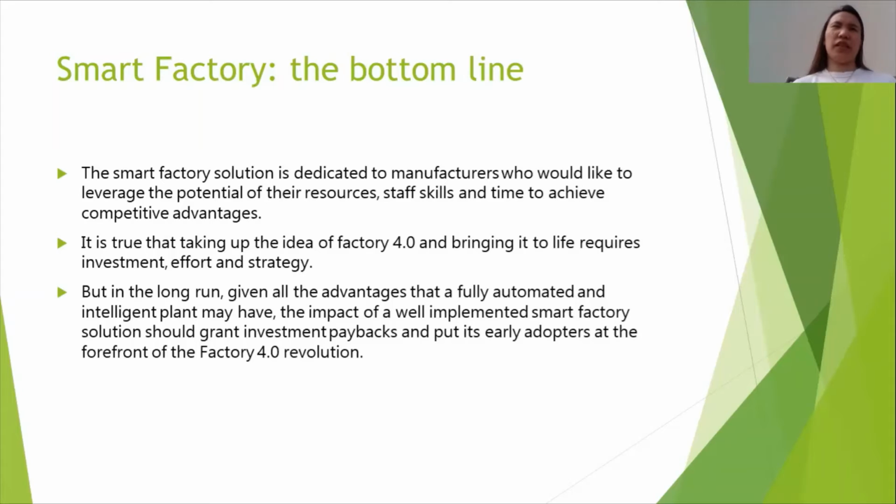If we just take a look at it as an additional cost, or an investment that has a long-term effect, so it's actually not the thing. The important thing about this smart factory is to see how we can improve or innovate our production. So it is important to adapt to the changes and to adapt to the trends.